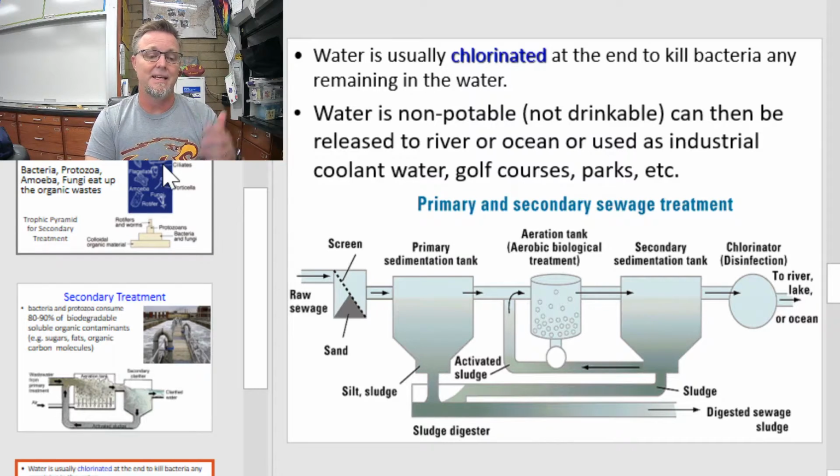Instead, they take it and release it into evaporation ponds where it can percolate down through rock strata into the groundwater and be further cleaned before it is pumped back out. This non-potable water does have uses that can be utilized faster than waiting for that infiltration process.